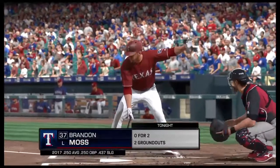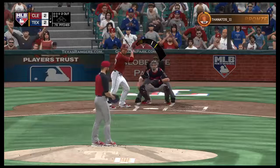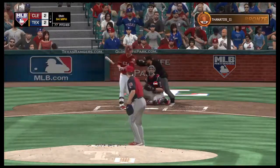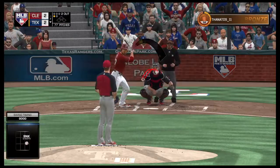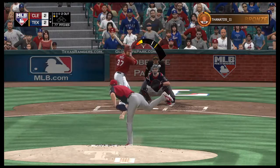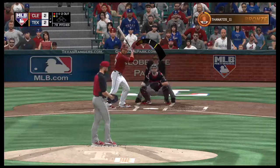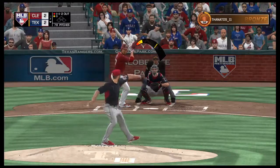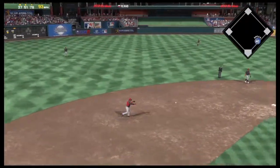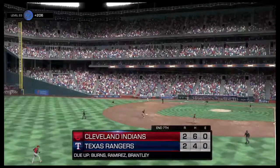Settling in now, Brandon Moss. No hits in 2 trips to the plate for him in the ballgame. Right through it here, and he's behind 0-1. Well, he's thrown over 70% first pitch strikes to all the hitters in the game right now. That's why he's pitching late in the game. He's getting ahead of guys, and then you can manipulate as you move forward. Swinging a soft liner. And that will conclude matters here in the 7th.